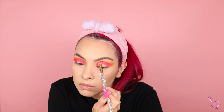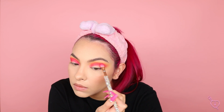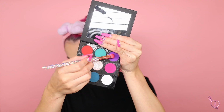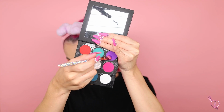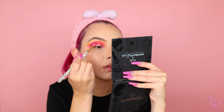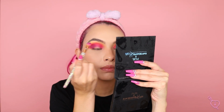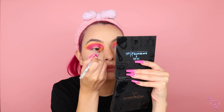If you want more of a blended look, you could have left it the other way, but I wanted the pink to stand out, so I just packed on more color. Then I took the color Tribute, which is the beautiful purple in the palette, and I also packed that onto my crease. Now I noticed with this colorful side, me packing on really didn't mess with the way it was blending like the neutral side. So these blend amazing. Honestly, the colorful side is my favorite side of this whole palette.